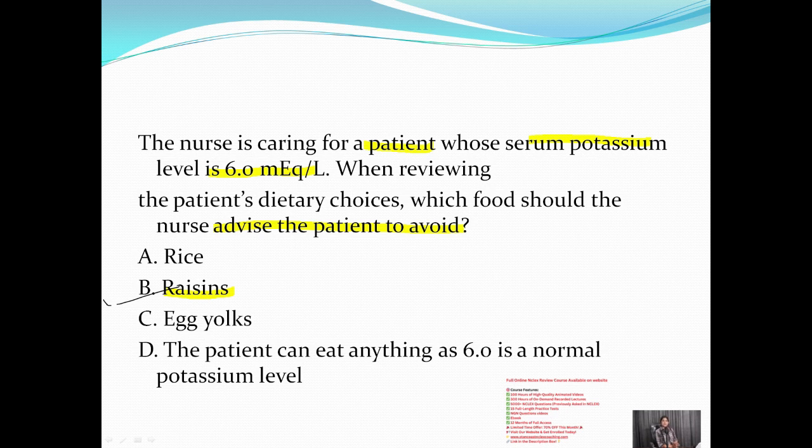A. Rice. Very low in potassium and safe for hyperkalemic patients. C. Egg yolks. Contain protein and cholesterol, but are not high in potassium. D. 6.0 is normal. Incorrect. 6.0 is above the normal range and requires intervention. Potassium-rich foods include bananas, oranges, tomatoes, potatoes, beans, and dried fruits like raisins.